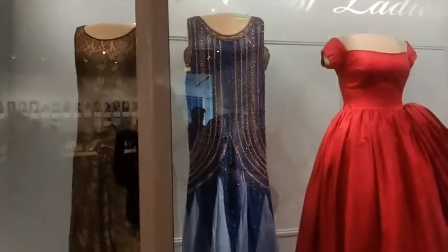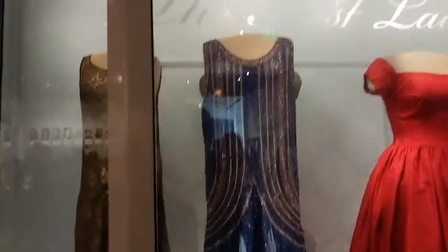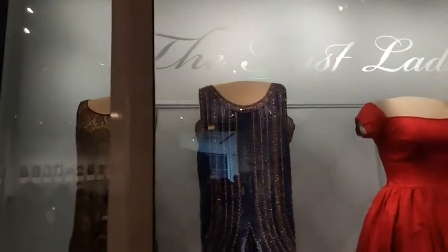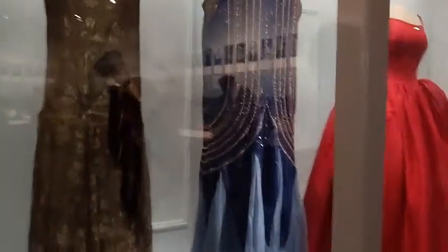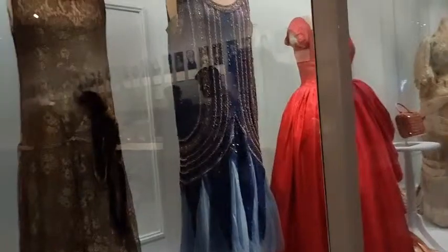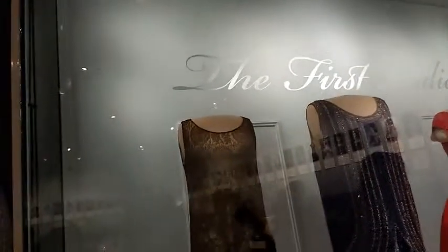Oh boy. Grace Goodhue Coolidge. Look at that. And that's circa 1923 to 1929, or I'm sorry, that's when she was First Lady. That is a flapper style dress, isn't it? Wow. Fantastic. That is so cute.